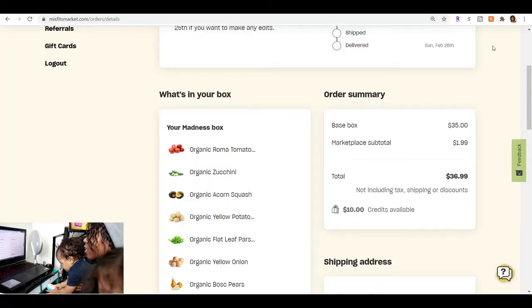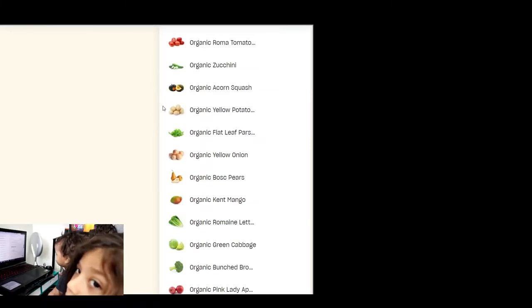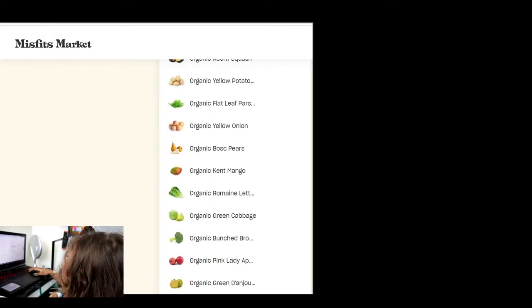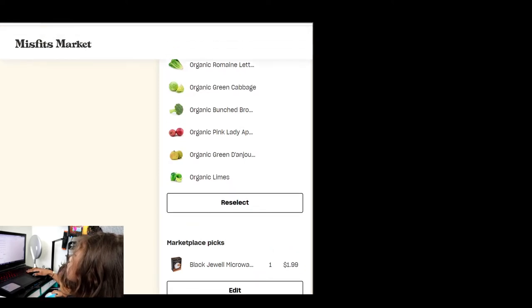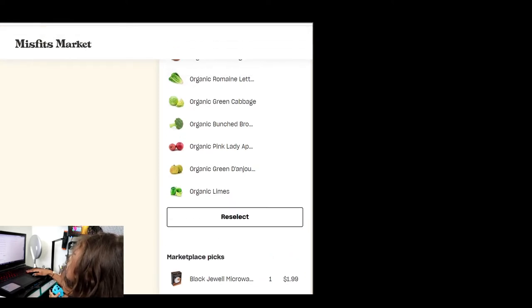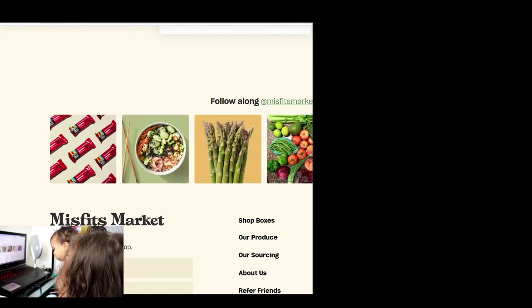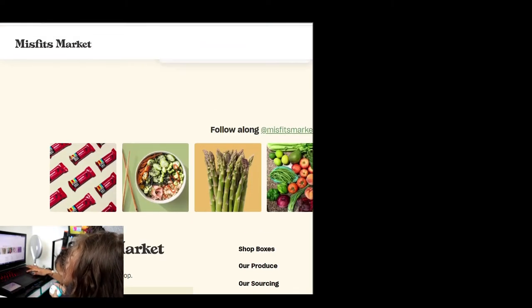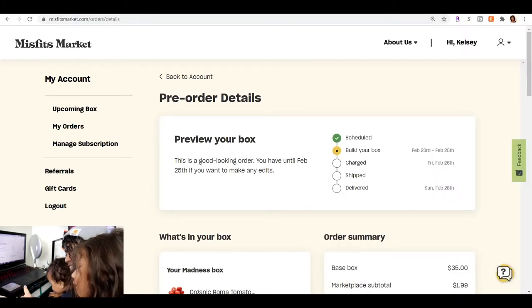All right, so our subtotal is $36.99, I think. So basically, we're getting some Roma tomatoes, some zucchini, acorn squash, yellow potatoes, organic flat-leaf parsley, yellow onions, Bosc pears, mango, romaine lettuce, green cabbage, bunched broccoli, pink lady apples, and organic pears and limes. And then we added on that popcorn down there. So we are a handful today.